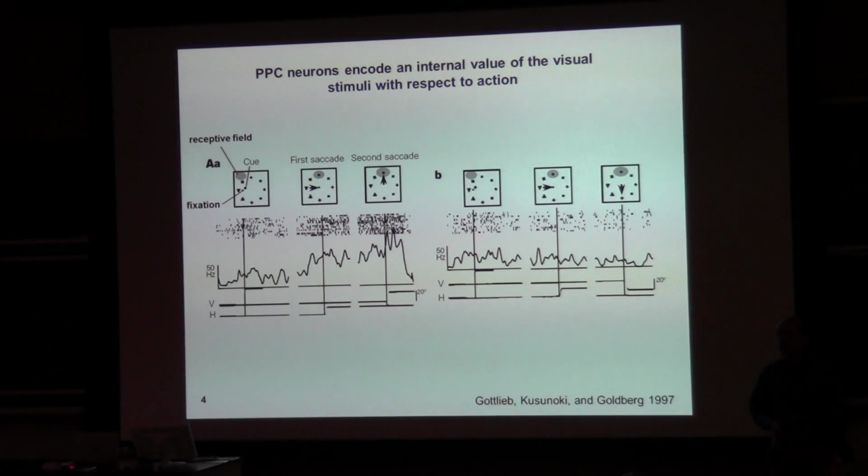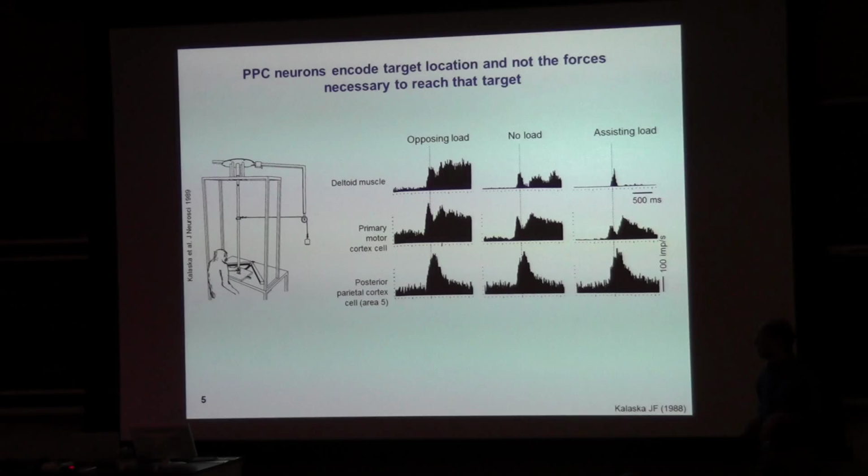Any other questions? Does it make sense? Value and content matter. It's not just that you have some stimulus on your fovea. Does it matter? Does it have something that you value? Should you direct your attention to it? Would you be making a movement toward it? That's how you see activity in the parietal cortex.